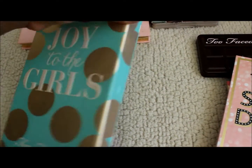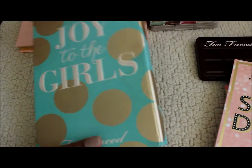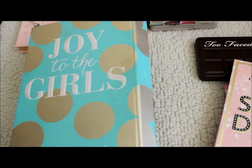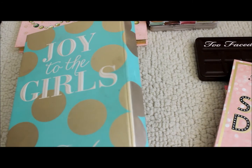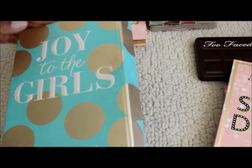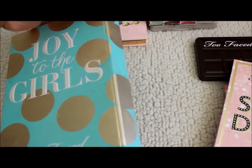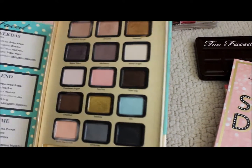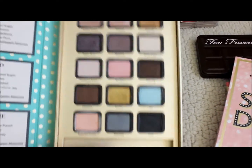Then we have the Joy to the Girls, which is cute packaging, but it's very bulky. I got this the same holiday as the Be Merry, Be Bright collection, but this one was at Sephora. Sephora had two of them. It was 2014, I think. And these are the colors in this one.